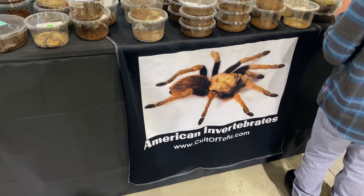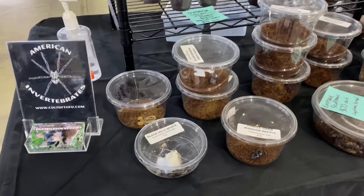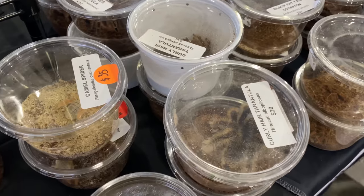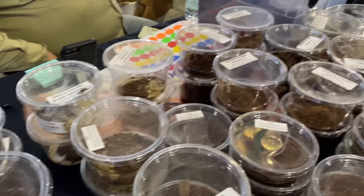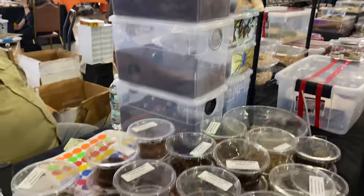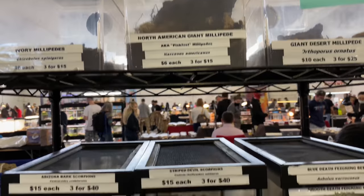We got American Invertebrates. They always have a really nice selection of tarantulas and scorpions. Got curly hair tarantulas. Plenty of scorpions and stuff back there. Got some stuff there. Looks like they got some millipedes up here.